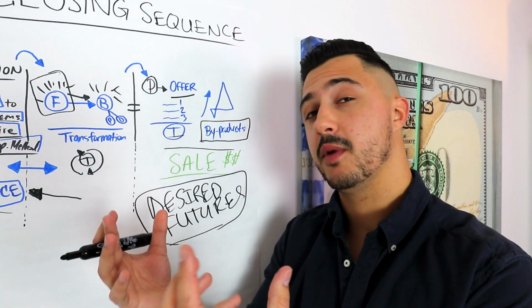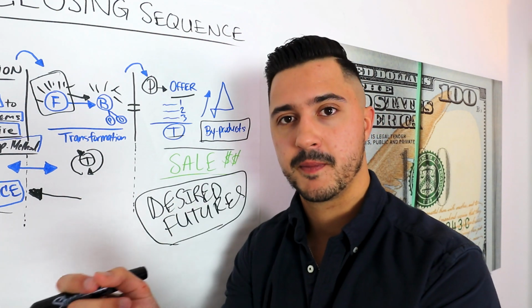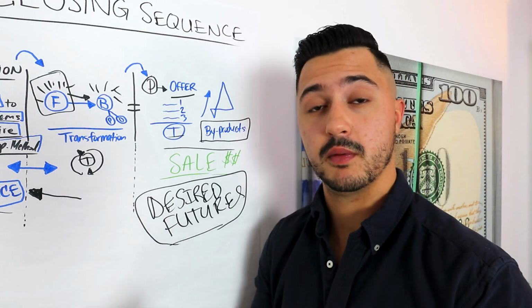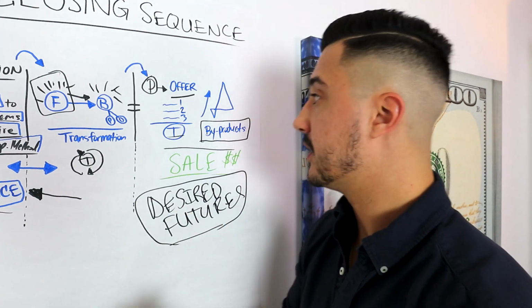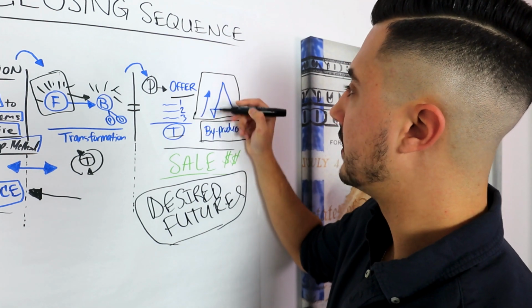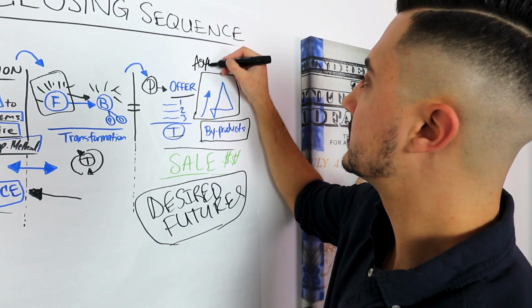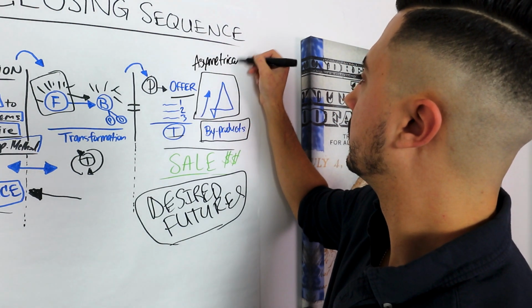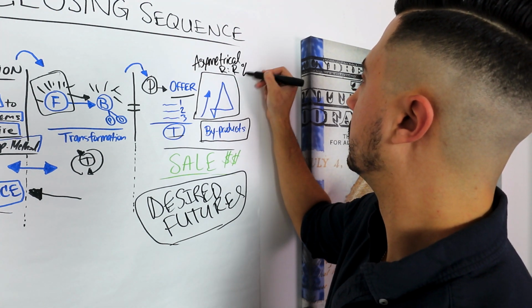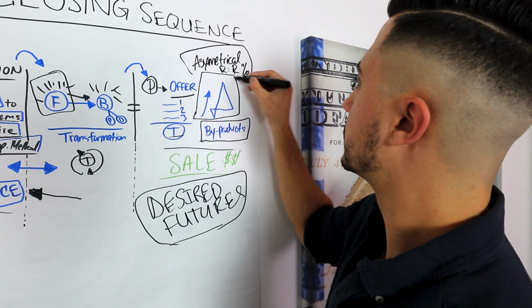They're going to start to think about all the things that this could do for them if they had this, right? And again, that's why we want to get quantifiable numbers too, because we want to show them the upside versus the downside. This is the asymmetrical, probably spelled that wrong, risk to reward ratio. So that's what we're showing them here.